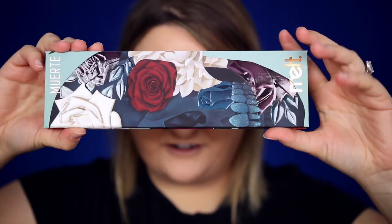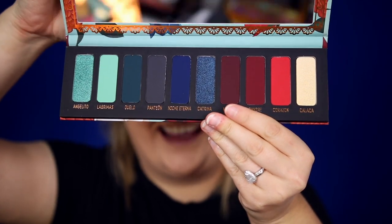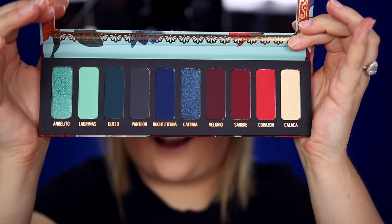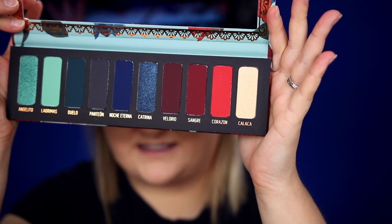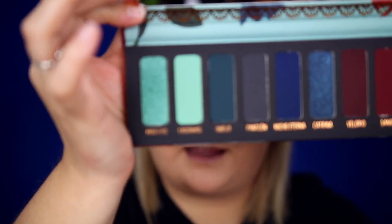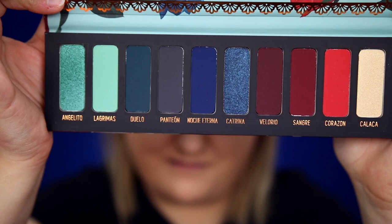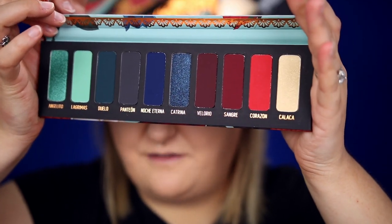So this is the other palette and I cannot. Are you guys ready? Because I don't think you are. Look at this packaging, first of all, but look at the inside. Look, oh my God. The way these colors complement each other could make me cry right in this very moment. I cannot even begin to explain how beautiful this is to me. I don't know why this speaks to me in such a deep way. It's the most beautiful palette I think I've ever seen in my entire life. I don't know if you guys agree.